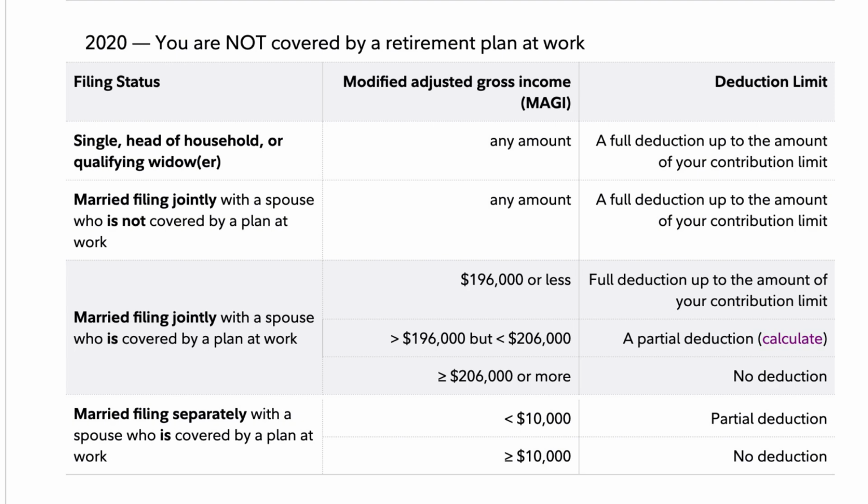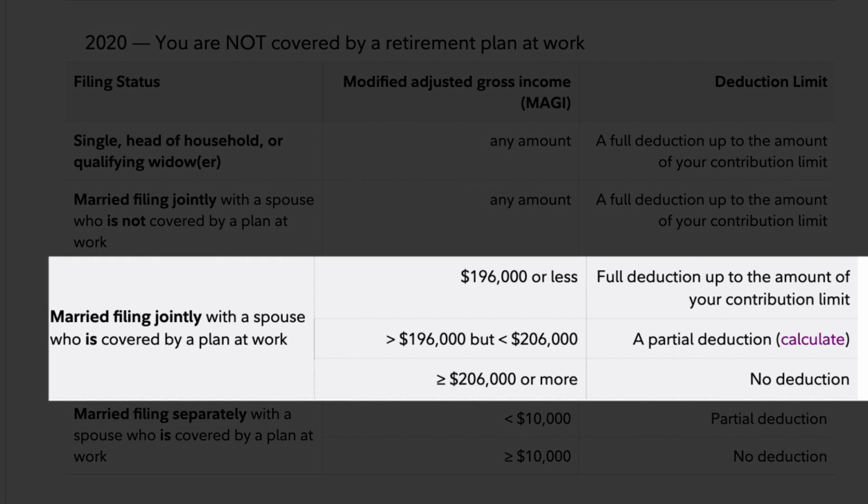Now if you are married filing jointly and your spouse is covered by a retirement plan at work, like a 401k plan, you can still make contributions to a traditional IRA and have them be deductible if your modified adjusted gross income between the two of you is below $196,000. So if your spouse is working, they make $190,000 a year, and you are a stay-at-home parent, you could then open up what's called a spousal IRA, and you could make a deductible contribution to that spousal IRA.